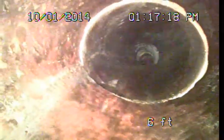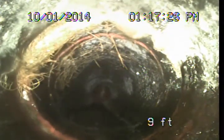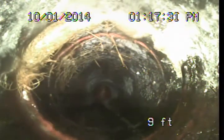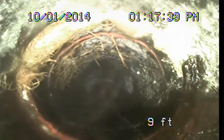Now the root intrusions at the joint areas of these older clay pipes is a pretty common situation. Normally we are suggesting that these roots can be maintained with regular sewer line cleanings, but when they're left unmaintained for extended periods, they can create blockages in a system. It can also damage these joints. Now here we have another area just beyond this joint where we see the roots where the pipe is cracked again. Again, you see that bright orange color.